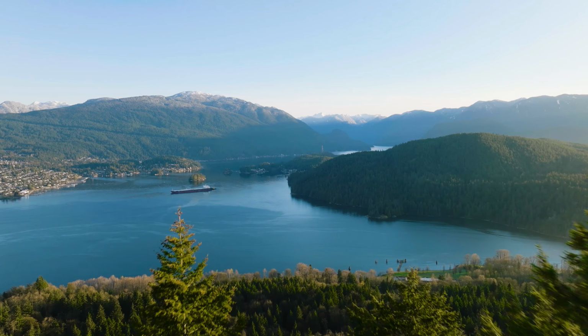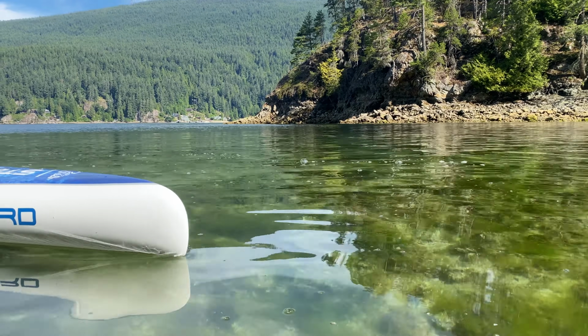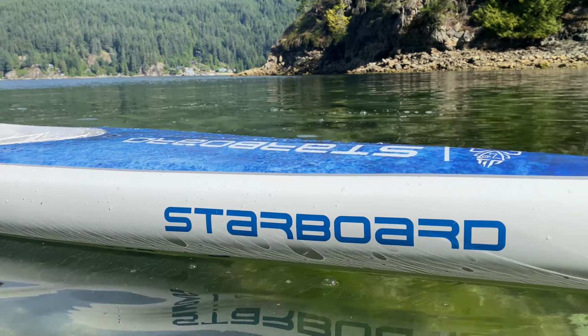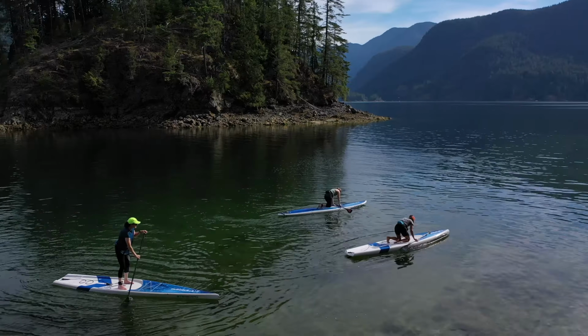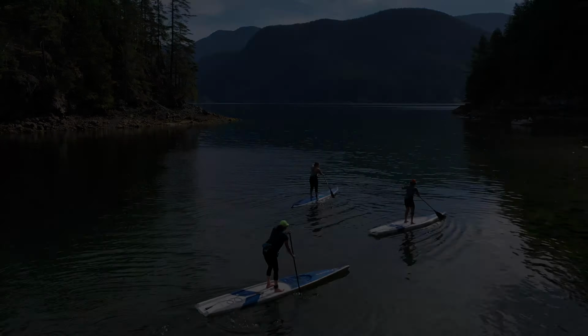So if you live in a place like we do here in Deep Cove, where we have lots of flat water to explore, a touring board is going to be the way to go. You can go far, you can explore, and at the same time you can have a board that's stable, easy to paddle, and something that you can get out there with the family and friends on.